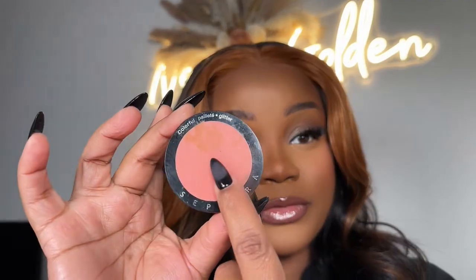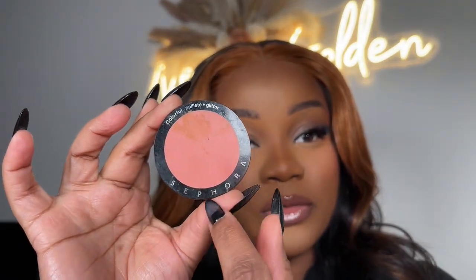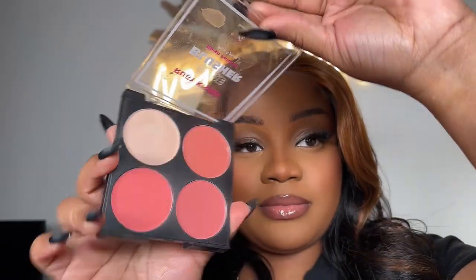This one is affordable. This is from the Sephora collection, and this is in the shade Heated. It's a cute peachy blush. Or you can get one at the beauty supply store. This is a blush palette, and this is from Ruby Kisses. I love this. This is my favorite blush, by the way. My most affordable and favorite blush. Now, these are all the necessary things that you need to get your base down.